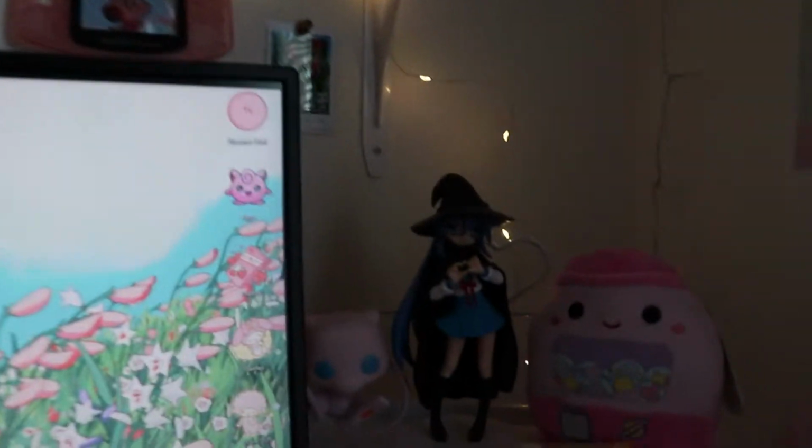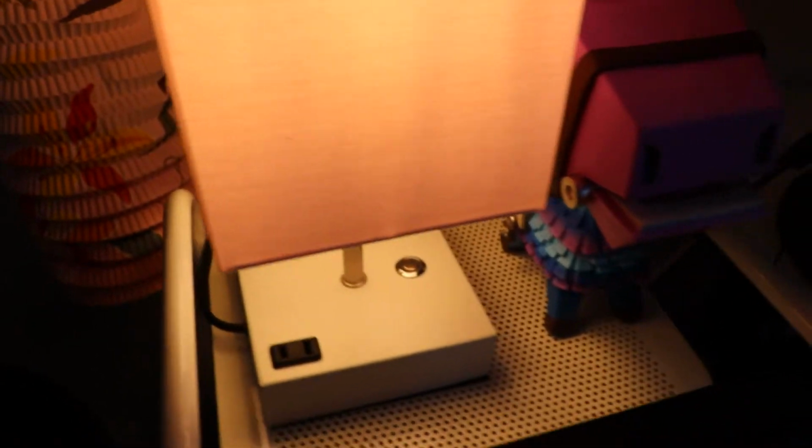I do have a few items behind my desk. I have, first of all, these really nice little string lights. I forgot where I got these. But these string lights are operated via this plug-in that I have here, so it's actually very convenient when I want to use it.